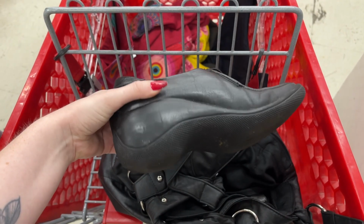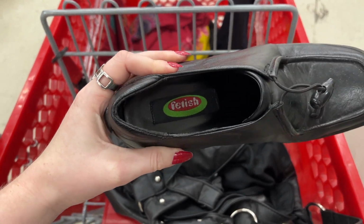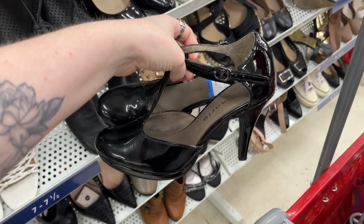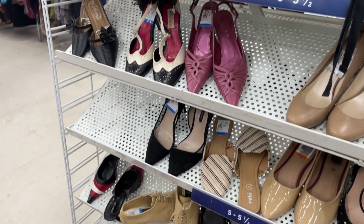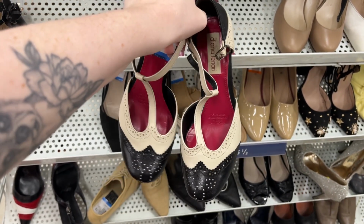In the shoe section, I found these really weird shoes. They look like those comfy grandma shoes, but it was from the brand Fetish. So what? There was some more of this style of retro shoe, but this heel was too thin and too high for me. Once again, the size 5 and 6 section has all the best shoes. There were so many gorgeous heels that would just never fit me.